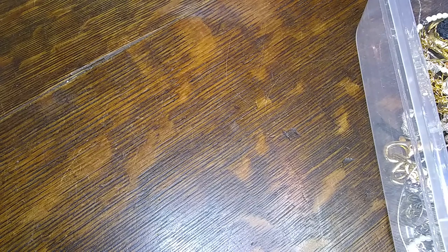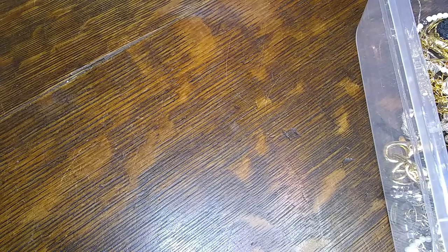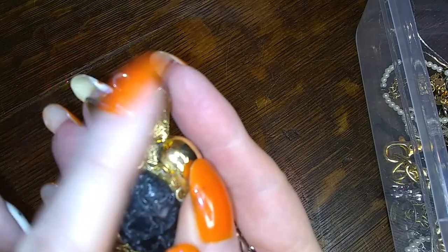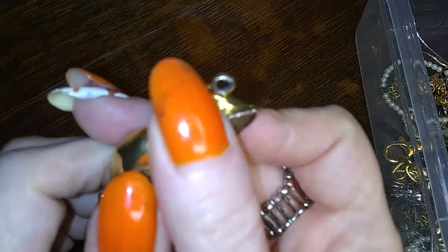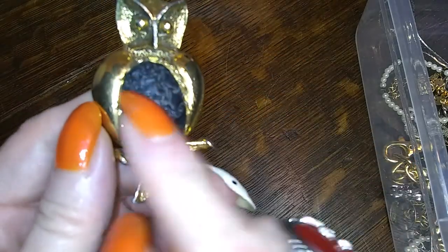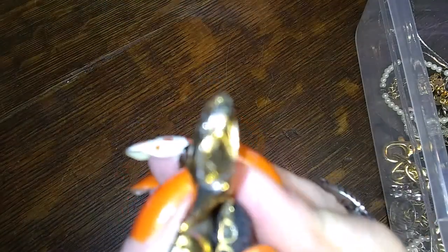There we go. This one. Oh no. Ooh, what are you? You're an owl and you are broken. Oh, wait, no. It's a pendant without its jump ring. It's also got some wear right on the eyebrows, but it looks like it should be that way. I don't know why. And then it's got this weird stone. It isn't really a stone.